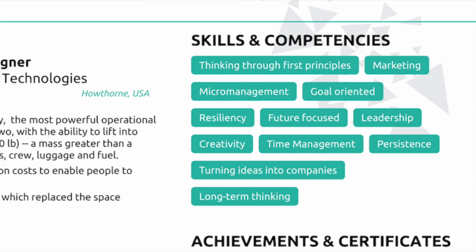Now let's check out Elon's skills and competencies. Here he highlights some of his strong points. He has also made use of some interesting formatting. This makes it stand out even more, smart, giving anyone reading this another shot at getting a lot of information in a short amount of time.